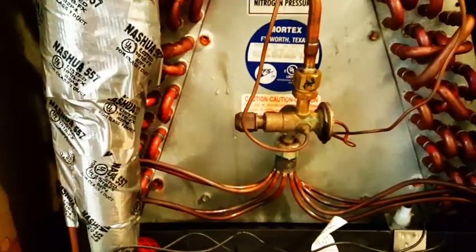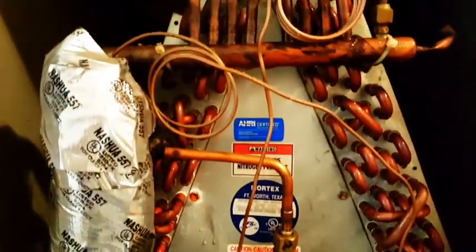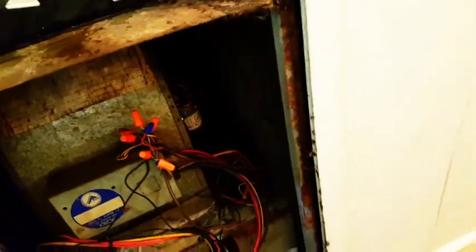Got a float switch in there. TXV, I installed this unit inside and out. Amrad capacitor. A little rust at the bottom, but she's still alive. Let's get a light on that coil here. No one's been using a filter, looks like. Yes, definitely not. Definitely needs a nice coil brush. Oh, good grief. Alright, let's do that first.